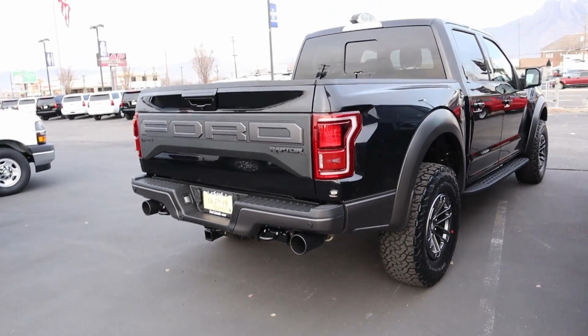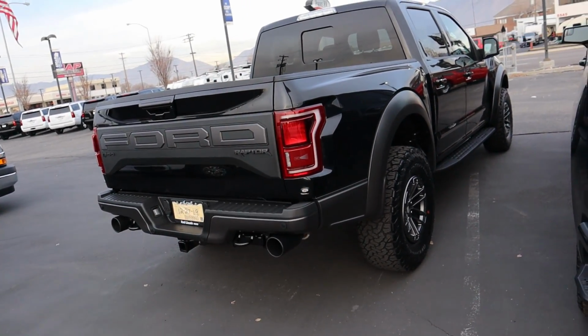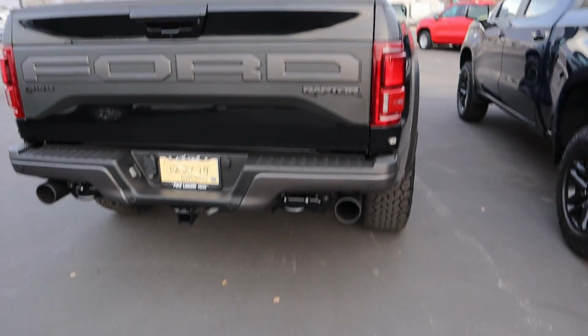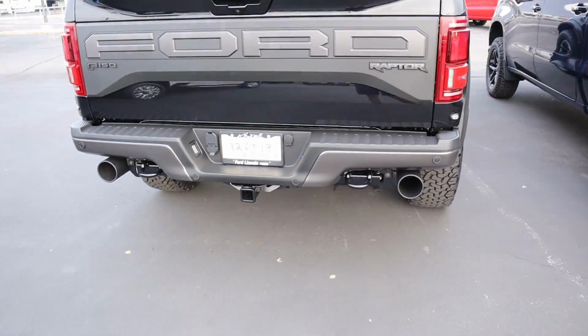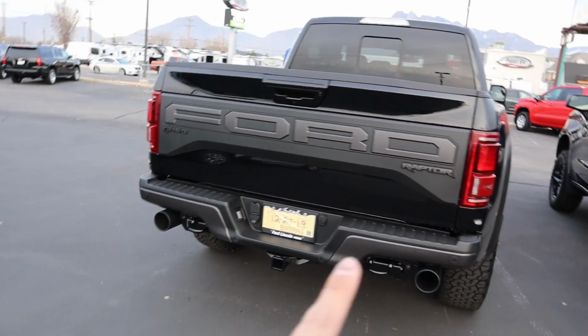Now over onto the Raptor, you can see that we've got the full LED lights right there that kind of cut into the bed. It's a really cool look. Ford on the back says Raptor right there, dual outlet exhaust, and then you can see you've got the plugins for towing right there, tow hooks on the back too, so when you get stuck in your Raptor, someone can pull you out, and then you can see the little marker lights right there on either side of the truck.